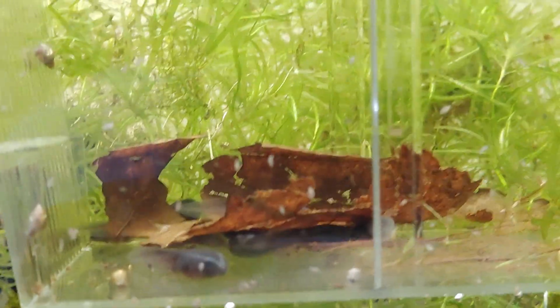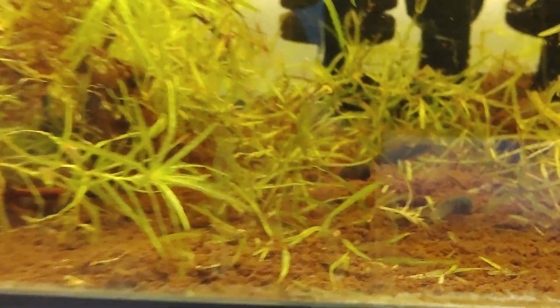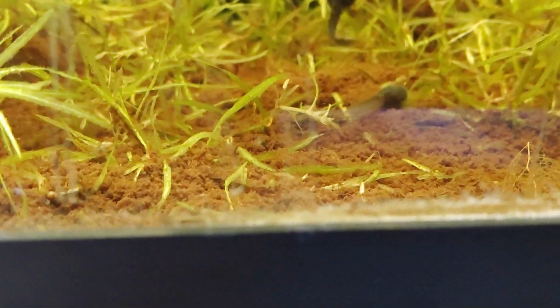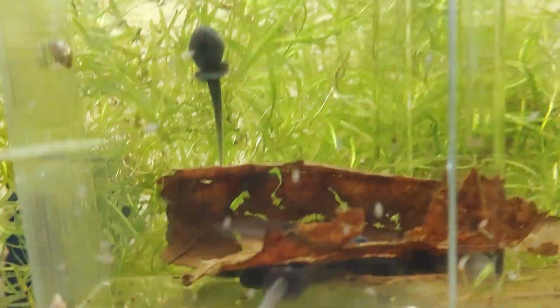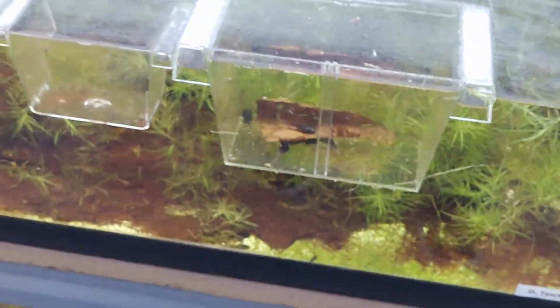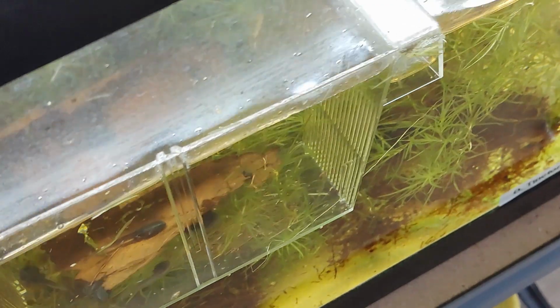So, there's 11 in this tub. There's one big guy here. And there should be 3 more. There's one. Not sure where anybody else is. But they're all in here. Everyone's been morphing out. These guys all pretty much have back legs popping. So I think they're big enough. So I'm just going to do it. Be free!